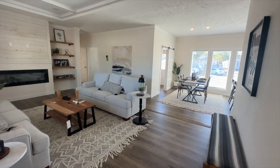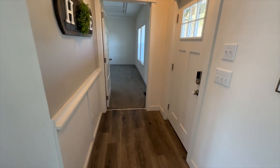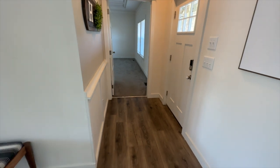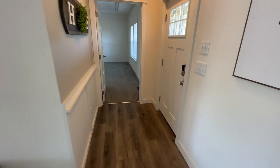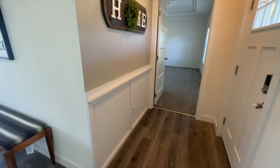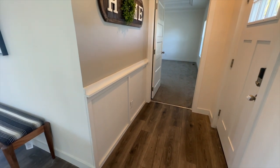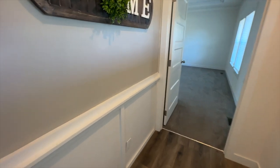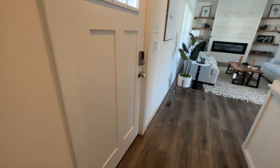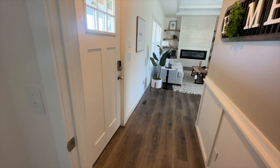I'm going to shut the door and turn around so you can see the foyer area. That's your front door, so you don't walk directly into the home. You have this little foyer area here. I like the home sign. I would put a really slim, narrow bench or table there, and maybe a lamp for some light in the home. But this is a nice little way to greet someone without them actually seeing into your home. So that is the front door.